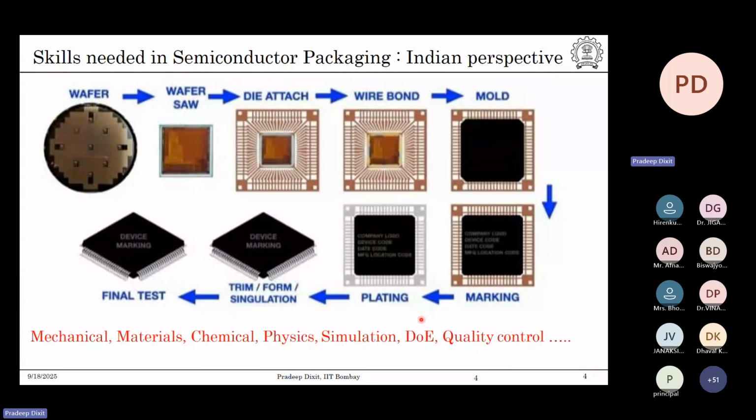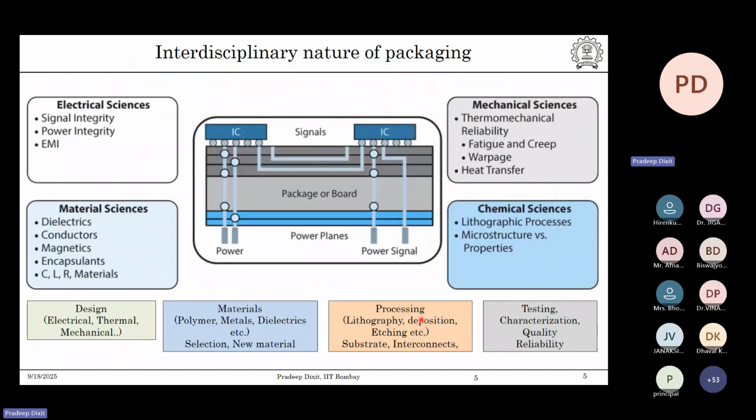The very common perception is that when we talk about semiconductor packaging, we feel this is not an area of mechanical engineering and we should not be bothered about it. That perception is not really correct. That is why, when you look at the requirement of skilled manpower, all these companies require a lot of material scientists. They require mechanical engineers, chemical engineers, and those who are familiar with quality control, DOE, and so on.